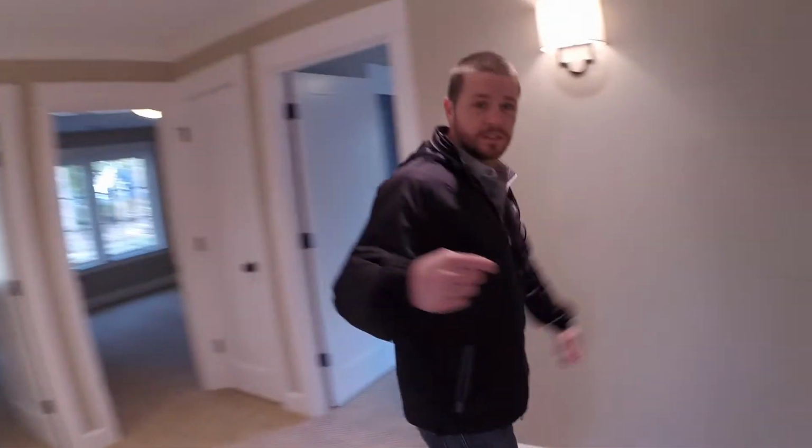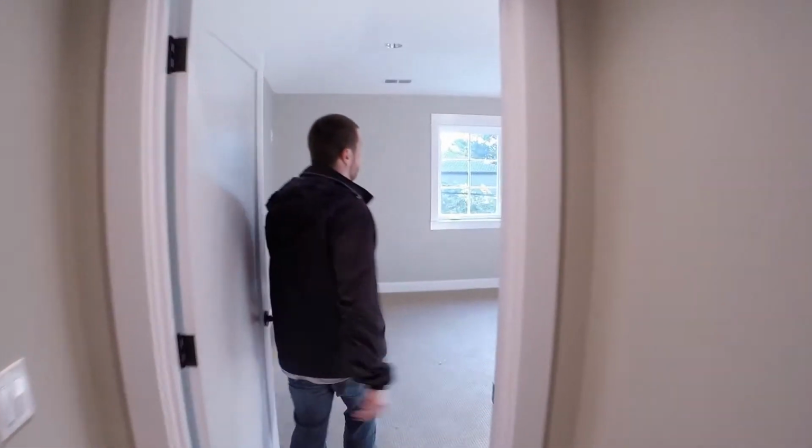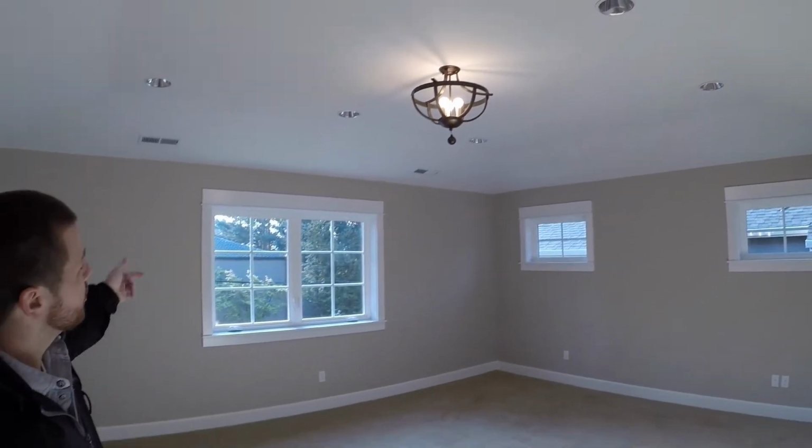Let me show you over here. All right, come over here. We've got the master here. I really like the way this master turned out. And you can see we kind of vault the master, which makes it feel bigger. If you don't vault it, it kind of makes the room feel smaller. So it's a nice little trick.